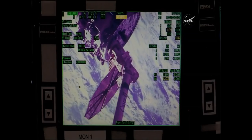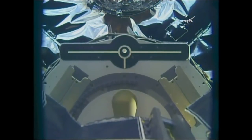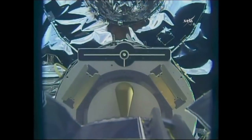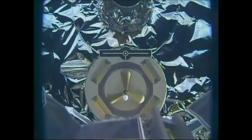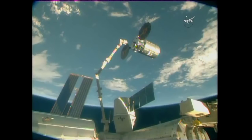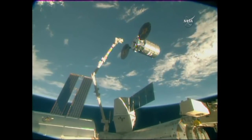Starting to see the separation of the vehicle from this Canadarm2. And at 7:37 a.m. today over southeast Colombia, 253 statute miles over the Earth, the Northrop Grumman Cygnus vehicle on its CRS-9 mission has been released from the International Space Station. Confirm separation. You can see the arm backing away as well.